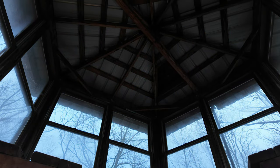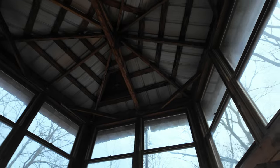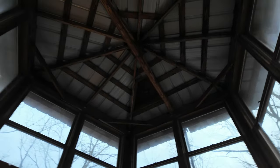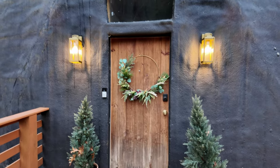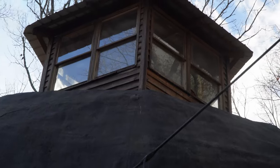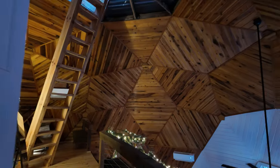The very top point of the dome is called a cupola. This is a standard view cupola, which operates as a venting system for the dome. As hot air rises to the top, wind blowing over and around the cupola sucks the hot air out, kind of like a chimney.